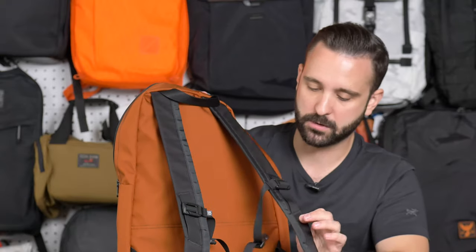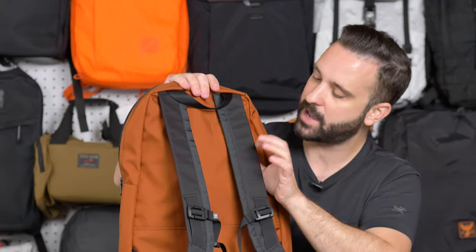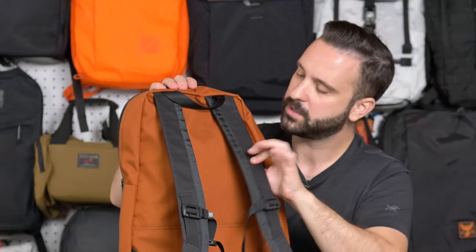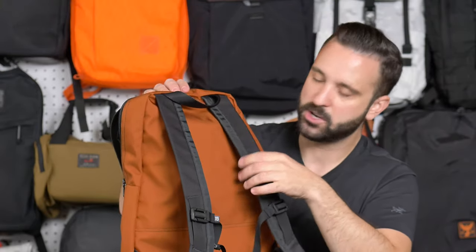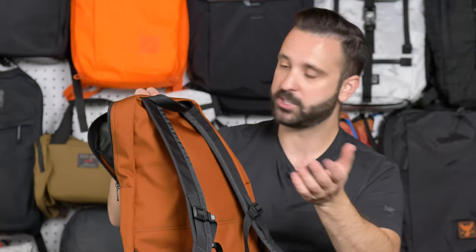The straps are perfectly sufficient in my opinion. This bag did used to have webbing straps and it was fine, but you obviously weren't very comfortable. These are much nicer. They do have a little bit of padding in them, no edges. I would guess you could call them edgeless as well. I think Tom Bihn calls them edgeless light.